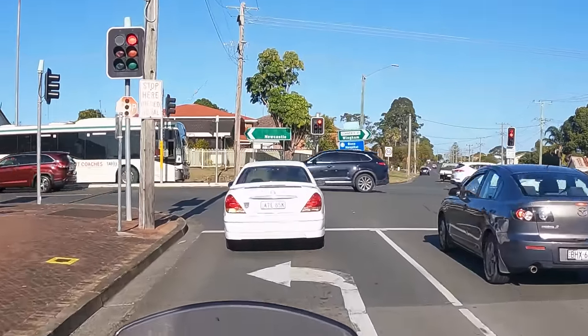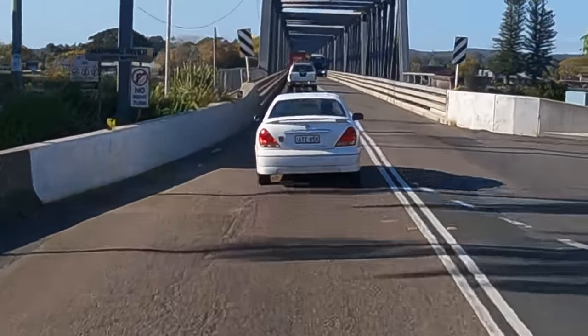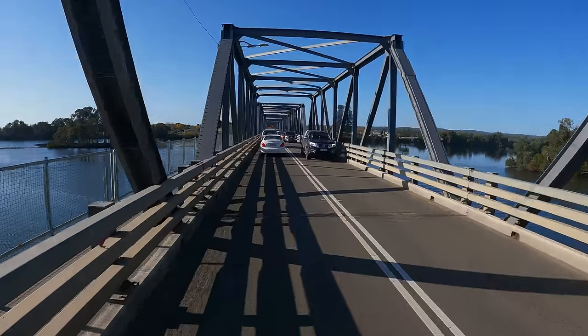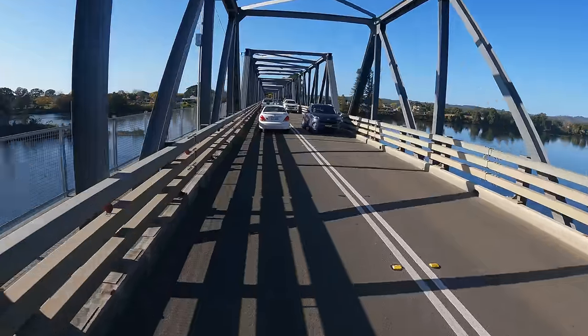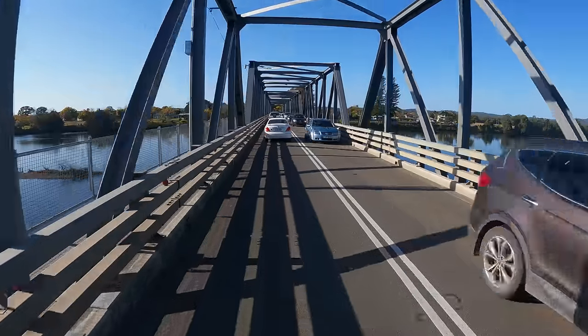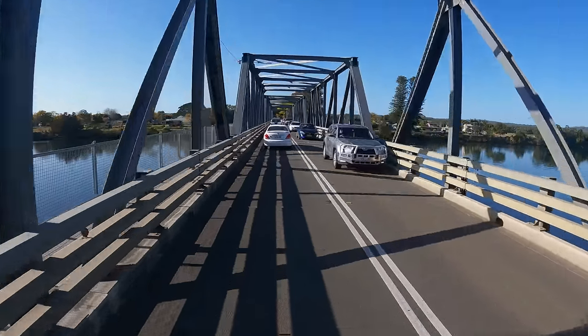Newcastle. See how tight that squeeze was between the truck and the bus? Can you imagine if every single truck and bus from Sydney to Queensland was running across this bridge?